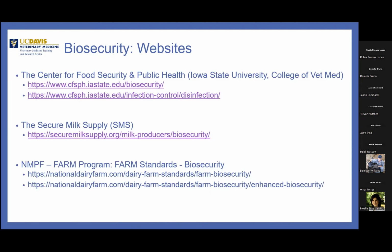With that, these are just those websites again, so that you can see them. They're very helpful. There is a lot of information on them, but they each have a template that walks you through. They're each a little bit different, so you may find some more user-friendly than others. And the Center for Food Security and Public Health, as I mentioned before, has a lot of signage that you can download in both English and Spanish, and they also have quite a few videos that will walk you through how to do some of these things that I've just talked about.